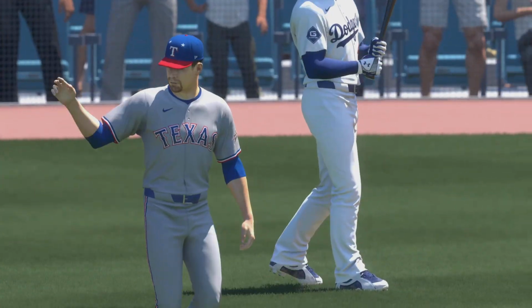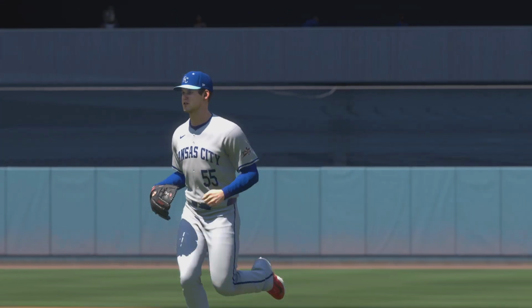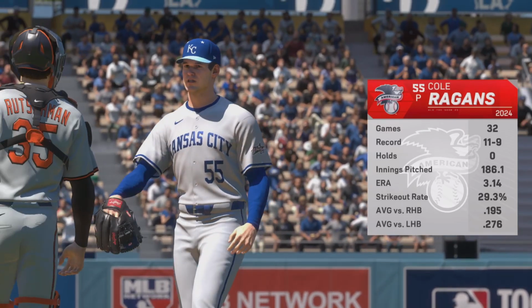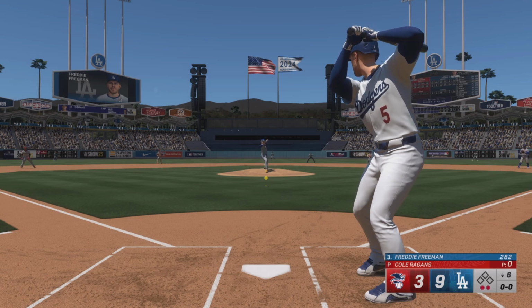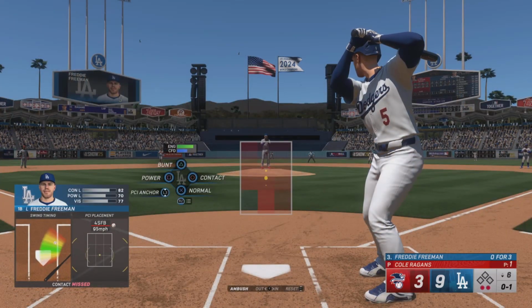Here comes the skipper, and we're going to see a pitching change in this spot. A new pitcher in the game, Cole Reagans. And they felt it was time to bring on a left-handed reliever from the pen with the lefty hitter coming up. I think it's a good move. I know I never liked when opposing teams did that to me. Freddie Freeman up to the dish. And a swing and a miss. 0-1's the count.